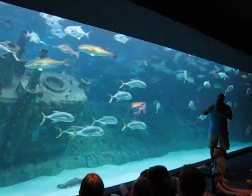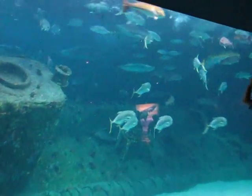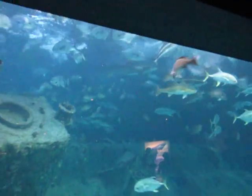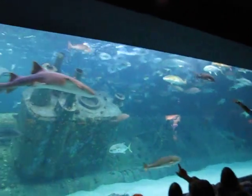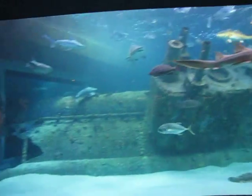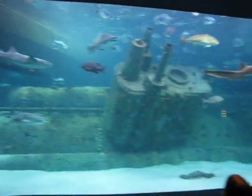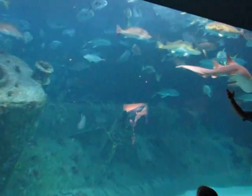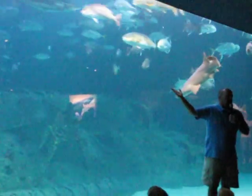That's how they named it, because they're broadcasting it out into different areas. You see some falling here, you see some in the back, you see some over on this side, some in the middle. So what they're trying to do is spread that food out. There are about 800 fish swimming around in here.